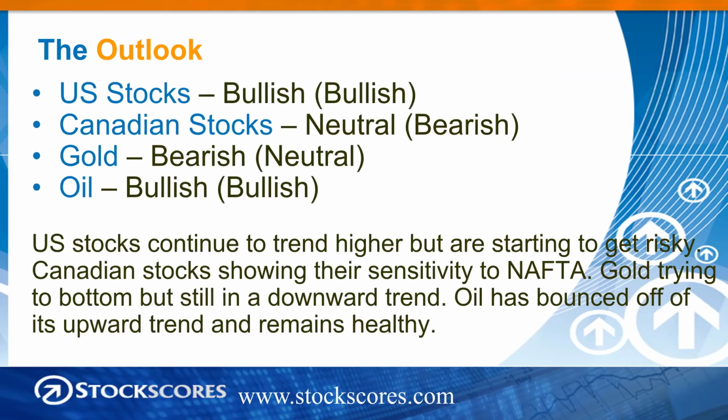So my ratings then on US stocks, bullish in both time frames. On Canadian stocks, neutral long-term and bearish short-term, mostly because of those NAFTA concerns, and that could go away in a week, or we could get a lot more selling pressure if things don't go according to plan. On gold, bearish long-term and neutral short-term, and on oil, bullish on both time frames. US stocks continue to trend higher but are starting to get risky. Canadian stocks showing their sensitivity to NAFTA. Oil has bounced off of its upward trend line and remains healthy.